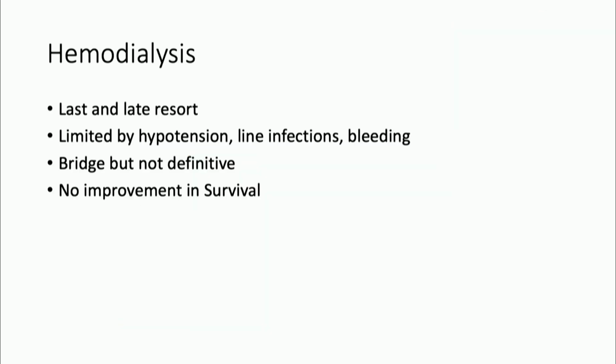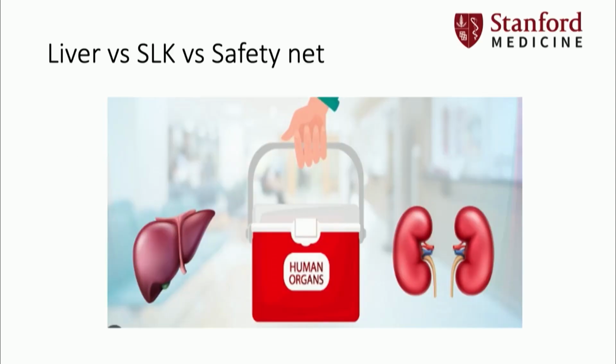And then hemodialysis. So after our treatment, the last and late resort is hemodialysis. We all know how hard it is to get lines on our patients. They have bleeding complications, they have infection complications, and they are hypotensive. It's very hard to discharge a patient when they are on dialysis because of hypotensive complications. And there has been no improvement in survival because, again, this is a bridge. It's not a definitive treatment.